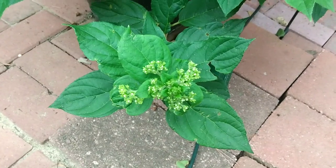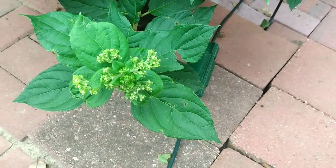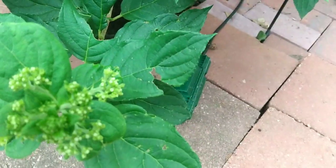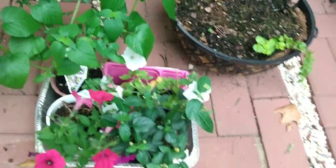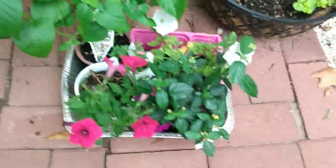And then here is another one of those clearance plants that I got from Lowe's a year ago, and this is the limelight hydrangea, and it's getting ready to put off those same white blooms. So I'm excited about that. These are my clearance plants here that are sitting in some water so they won't dry out.